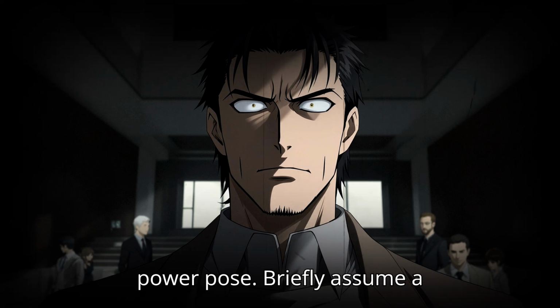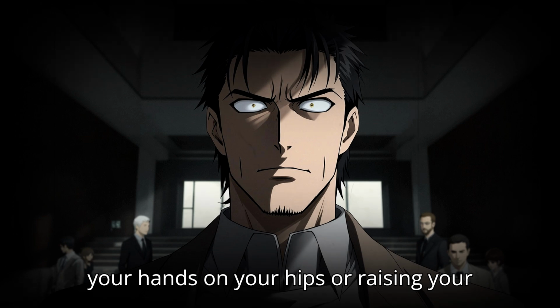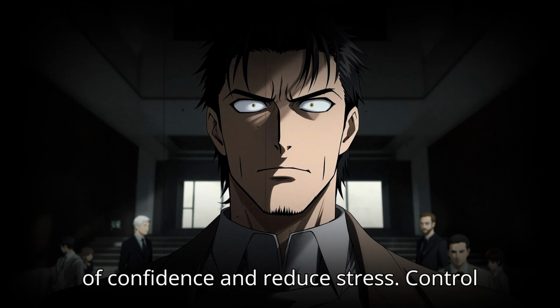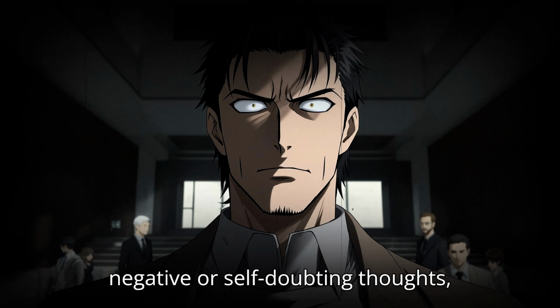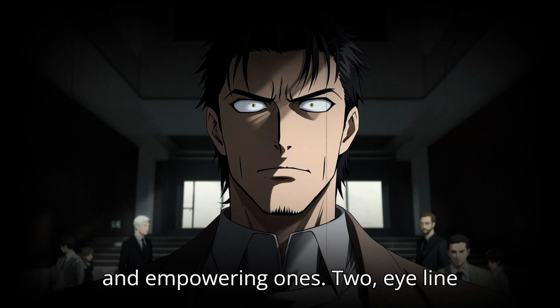Adopt a power pose. Briefly assume a power pose, such as standing tall with your hands on your hips or raising your arms in a V shape. Studies have shown that power posing can increase feelings of confidence and reduce stress. Control your inner dialogue. Pay attention to your self-talk. If you notice any negative or self-doubting thoughts, consciously replace them with positive and empowering ones.